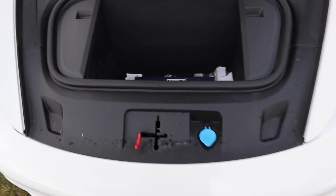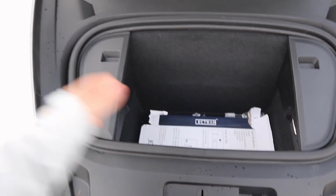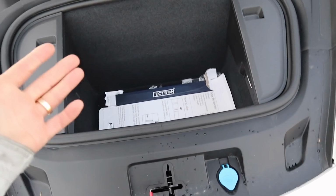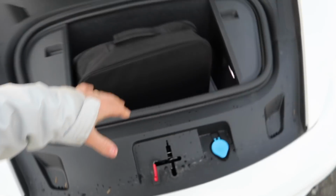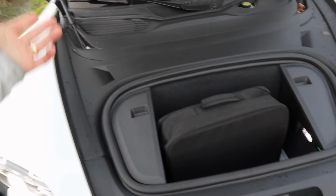But yeah, looking at the front here, it's very deep. I wouldn't say that it's the widest trunk space or frunk space, but I feel like it's okay. It's not that big, but at the end of the day, how much stuff are you actually putting in the front of your car? So I feel like it's a perfect place for your charger, and you could probably just keep that in there. You also have your windshield washer fluid up here, but that's about it for the front of the car.